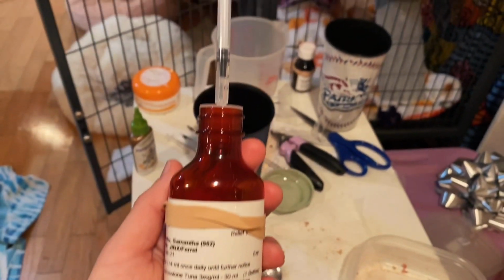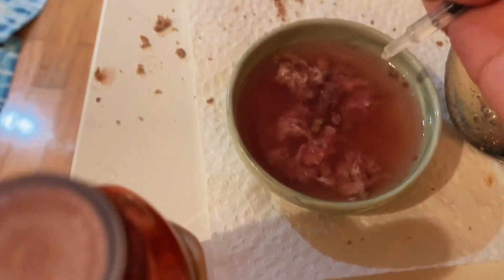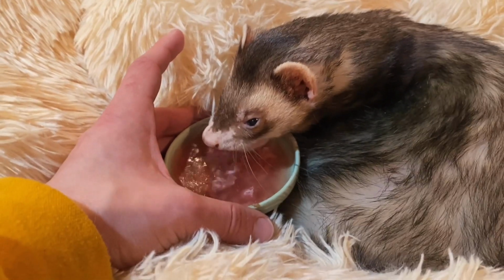Now Nargle Beans gets his second dosage of prednisolone for the night, and I just put some of his beef and duck neck in his separate bowl. I make it a little more watery, and then after he's done with this, he'll just go eat the rest of the food.